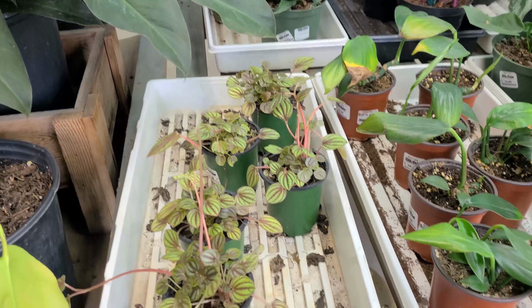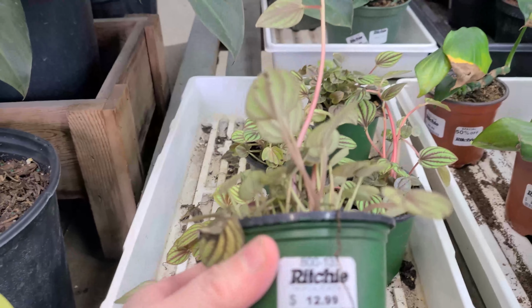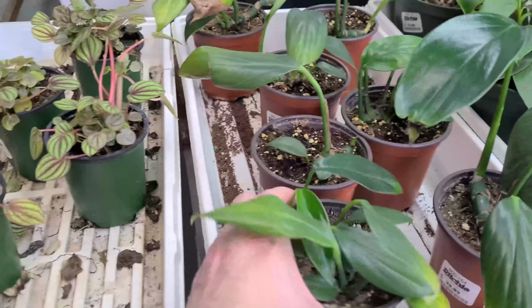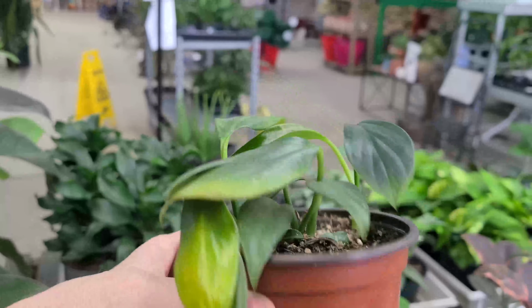So I'm inside a garden center right now and I am looking at the prices and I actually can't believe it. Check this out. $12.99 for this little plant. Look at this. This is 50% off. $30. $30 for that.